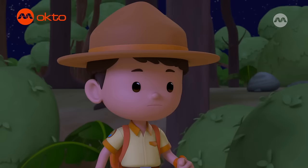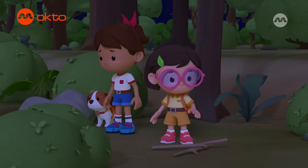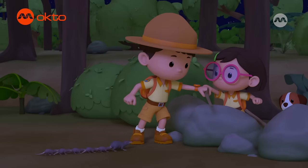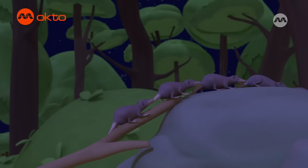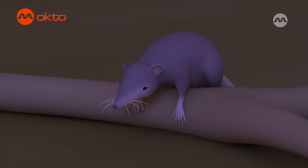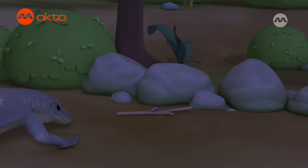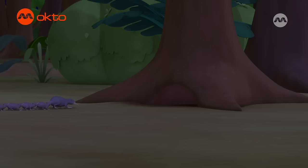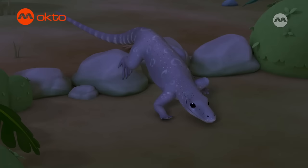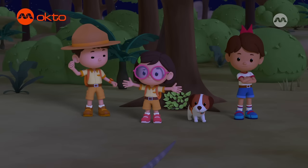Maybe we can carry them over. No! They'll get confused if we break the caravan apart. Use this as a ramp for them. Lizard! Jetpack, activate! Here you go. Safe and sound. No more shrews here. We did it! They're safe! Yes!